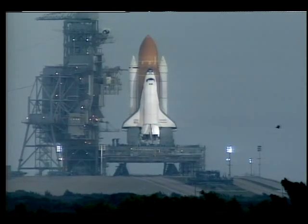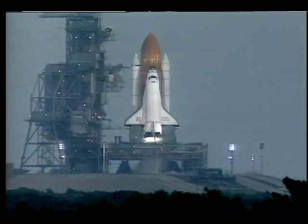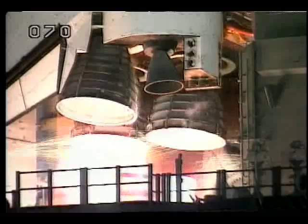25, 20, 15. Sound suppression water system being activated. 10, TLS is go for main engine start. 7, 6, main engine start. 5, 4, 3, 2, 1.